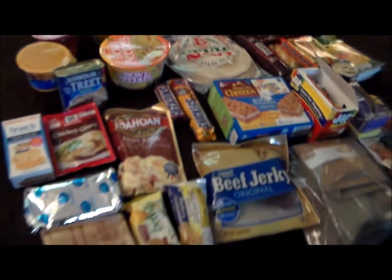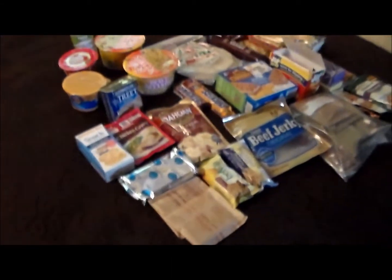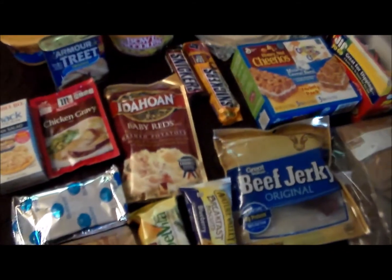Hang on, my cat wants in. Come on. Sorry about that. Mongo demands the door be open.